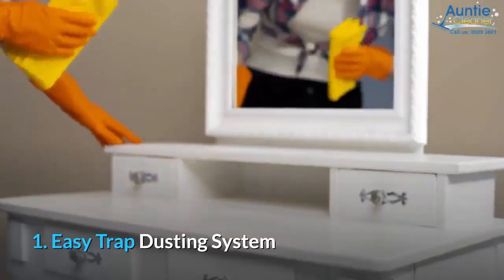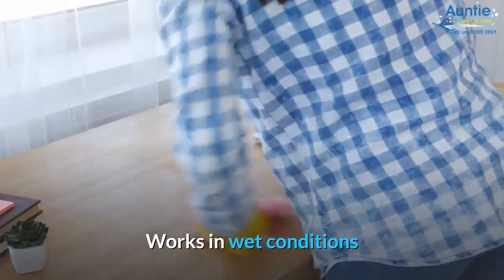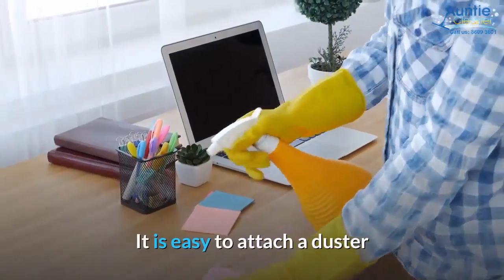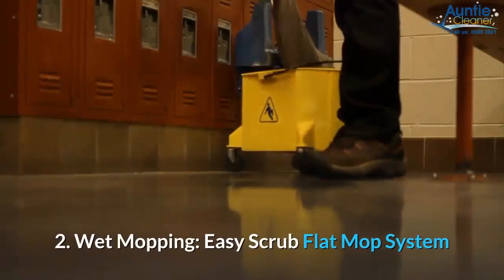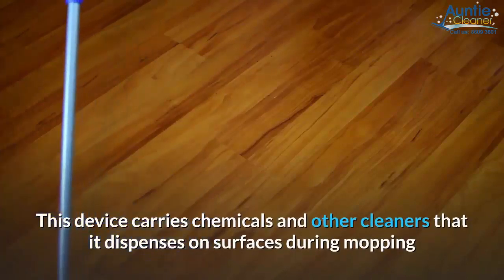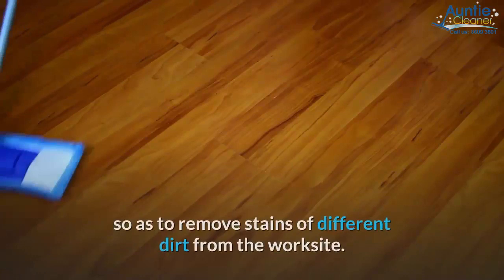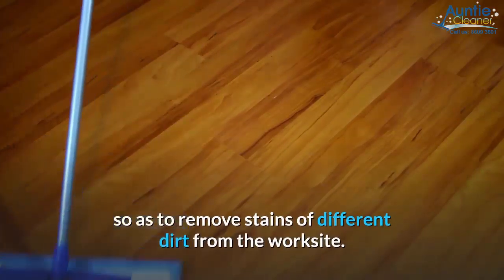1. Easy Trap Dusting System. Mostly works on horizontal surfaces. Works in wet conditions. It is easy to attach a duster. 2. Wet Mopping Easy Scrub Flat Mop System. This device carries chemicals and other cleaners that it dispenses on surfaces during mopping so as to remove stains of different dirt from the worksite.